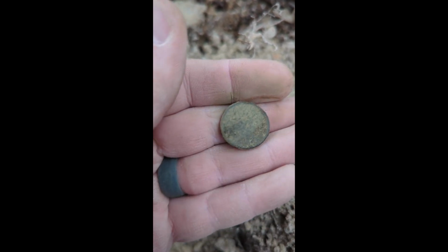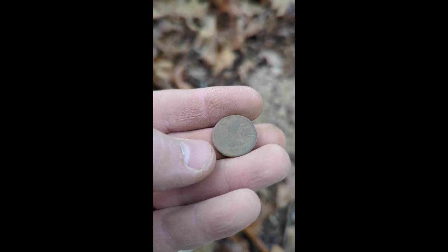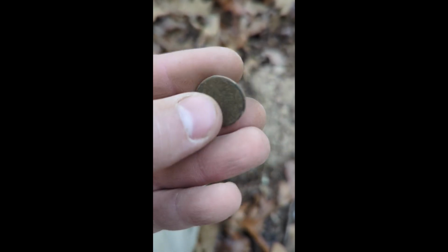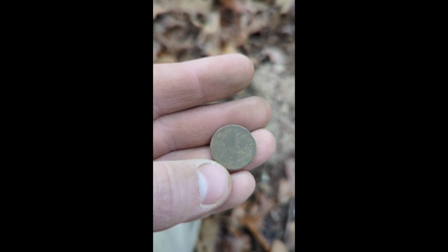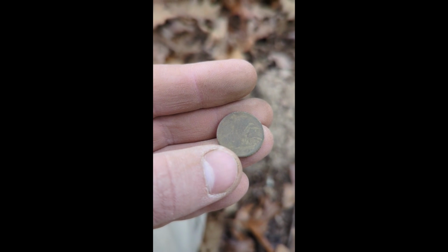I am going to clean this up a little bit off camera, and I'll be right back. If I can get this thing to focus. Looks like that's Abe's head right there up against my index finger. I have never in my life found a small cent that was so thoroughly smooth. But we're going to call this a wheat penny and keep going.